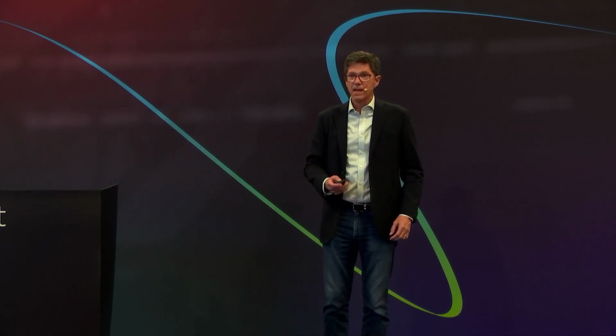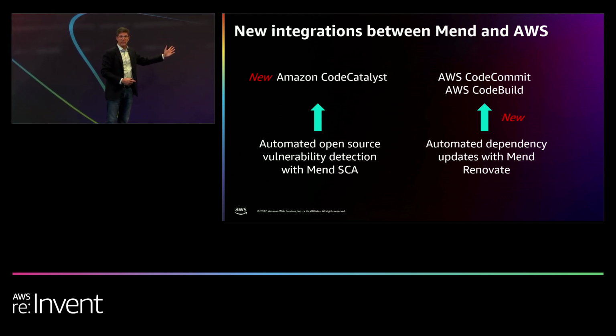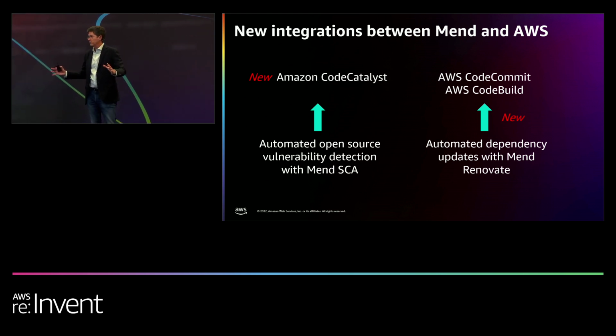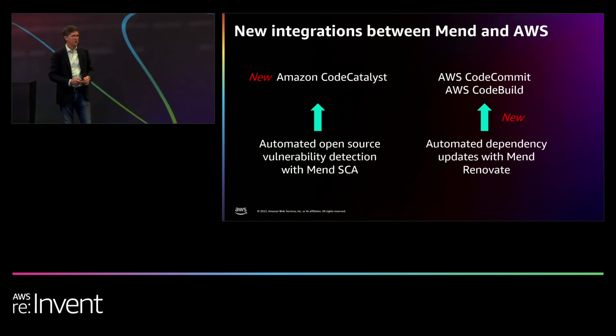Now, before I go any further, I want to talk about some late breaking news that just happened this week. Two news items, which I'm going to cover more later in the presentation in case some other people come. News item number one, if you were in the keynote presentation today by Dr. Werner Vogels, you heard him announce a number of new Amazon products, one of which was Amazon CodeCatalyst. And I'm going to talk to you today about the new integration between Mend's automated security platform and Amazon CodeCatalyst. The second news announcement came from Mend earlier this week, where we announced a new integration between Mend Renovate and AWS CodeCommit and CodeBuild. So more on all those things coming later.